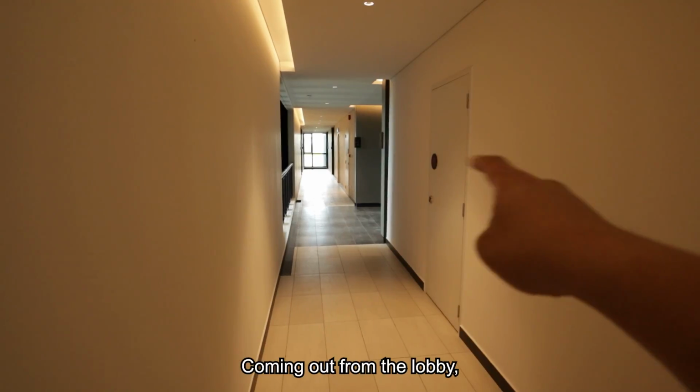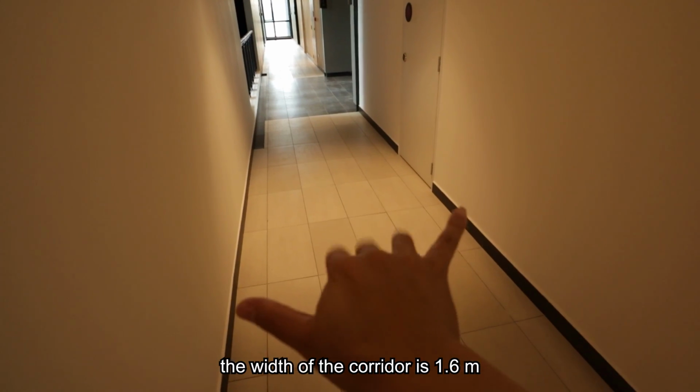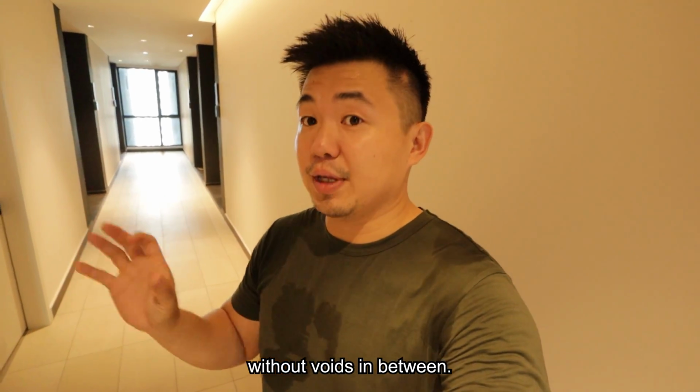That's nice. Coming out from the lobby, there will be only 4 units per wing. The width of the corridor is 1.6 meters. And here we can see the arrangement of a corridor without voids in between.